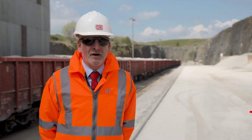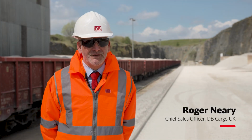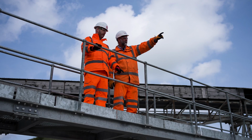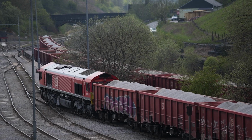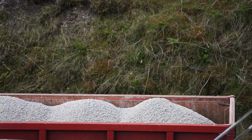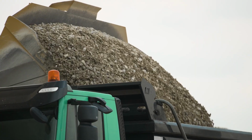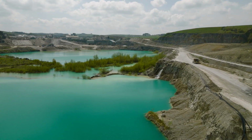Here at Peak Forest, our operations are critical to CEMEX UK. Every week we deliver reliable, punctual, on-time, in-full trains for CEMEX, and our colleagues should be proud of Peak Forest because we deliver in excess of 1.2 million tonnes of aggregates every year.